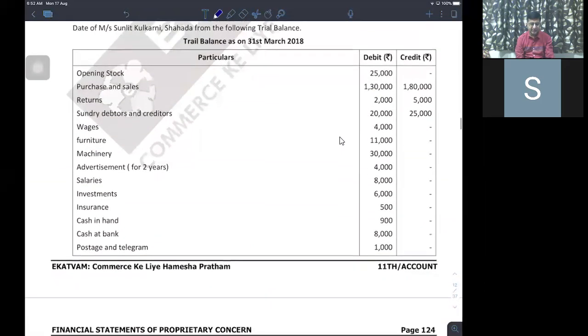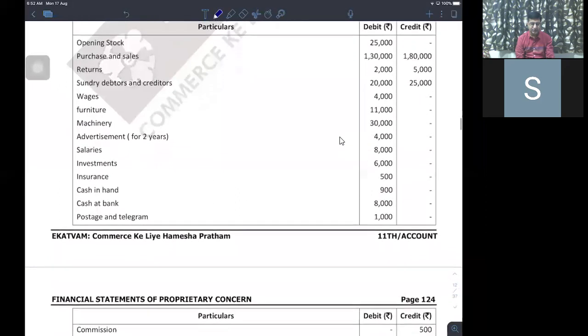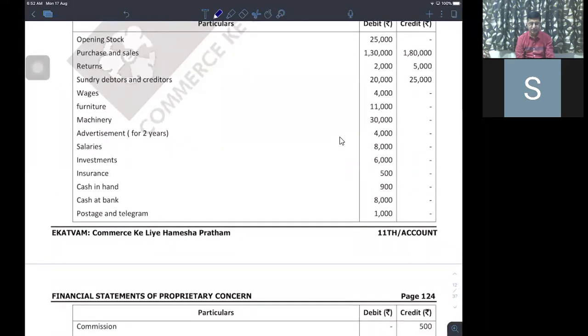Opening stock, purchases and sales, returns, debtors and creditors, wages, furniture, machinery, advertisement for 2 years. Now, advertisement is paid for 2 years, which means rupees 2000 is prepaid.